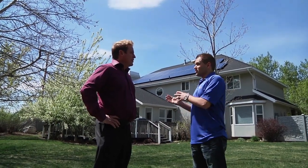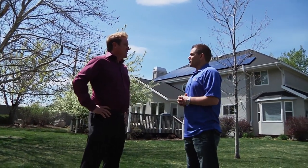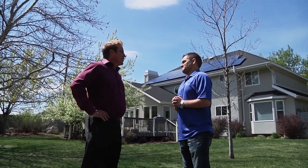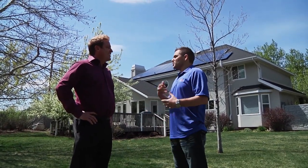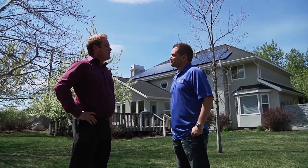Really? So this is one way to keep yourself from getting into that and really staying away from your power rate increases. And the best part about it is it's better for the environment. Right, you can feel good about what you're doing, save money at the same time. There's a 25-year warranty, there's no moving parts, so you don't really have to do a lot of changes in your lifestyle or anything like that, and you can feel good with what you're doing. That's why it's become so popular.